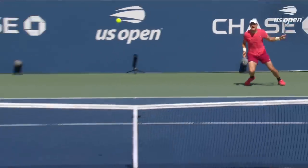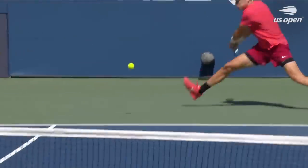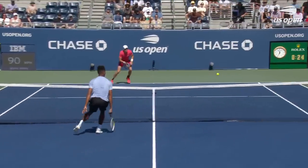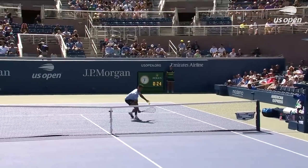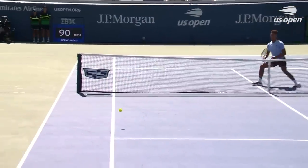This is a nice play and into the backhand side. That's the weaker side of Draper. You see that great speed from Mmoh. He was right on top of the net to make this volley. If it got any lower, that could have been pretty tricky.